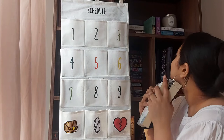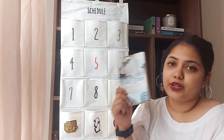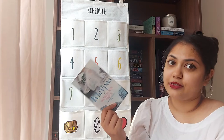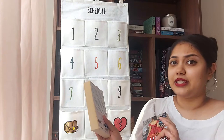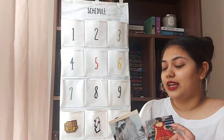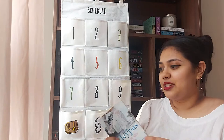We have two Lisa Kleypas novels. This is the third book in the Bow Street series. I actually really love the series by Lisa Kleypas. It's about Bow Street runners. They're basically the equivalent to the police in historical times. So the second book in the series, Lady Sophia's Lover, is about the police captain and his secretary. It was one of my favorite books of all time. So this is the book that comes right after that.